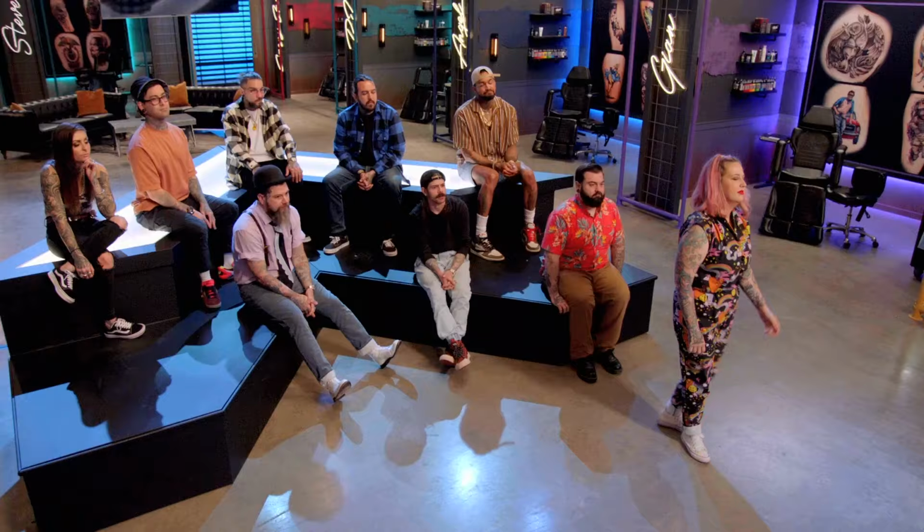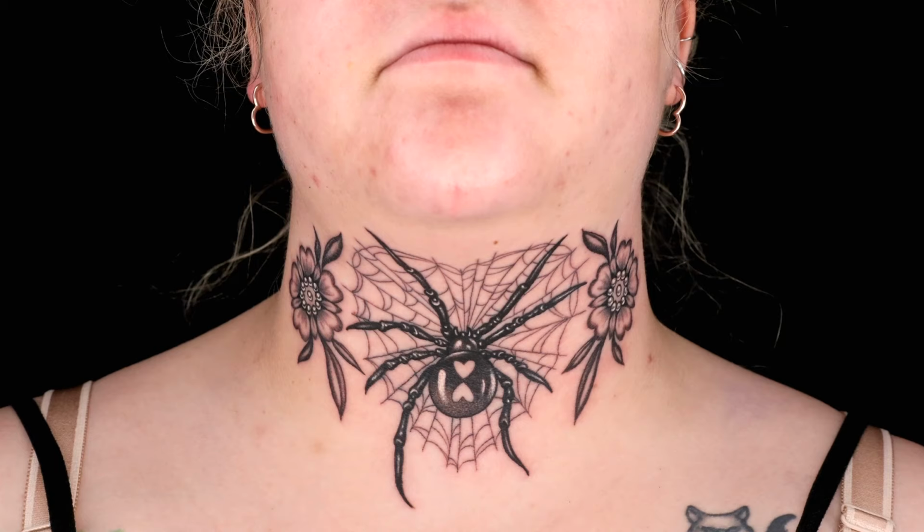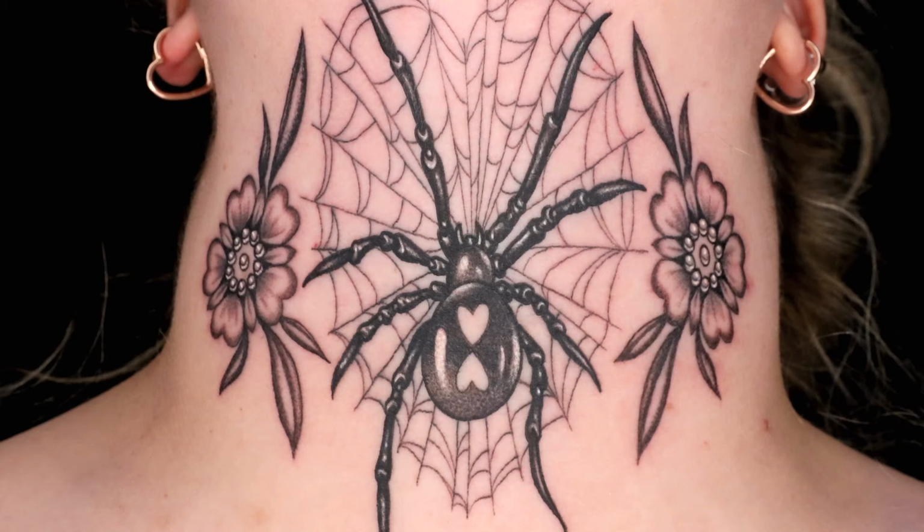Katie. Alrighty. The artwork is very in your style, but it doesn't do a lot for her in terms of the shape of the neck because the legs are a little bit stumpy. If you brought those legs down and really made them come to a point, you would give her a really beautiful shape. Elongate that neck. I would have loved to see you pull some of that web together with the outside flowers and make it feel like it's one piece. It does look like three different tattoos that are a little bit disconnected.